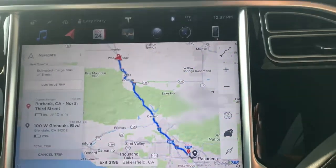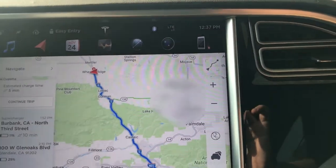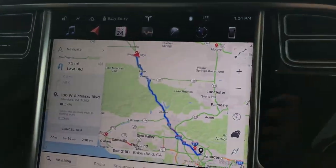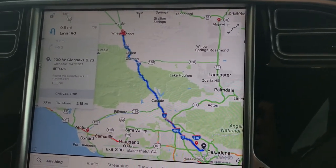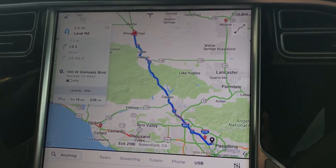It is 12:37 p.m. We have 106 miles, and we'll get back to you as soon as we get back into the car after the charge. So it was 12:36 we started, and it's 1:04 now. We have 198 miles of charge heading out.